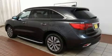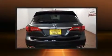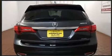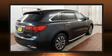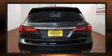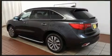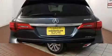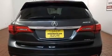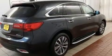Step into the 2014 Acura MDX. A 3.5-liter V6 engine pairs with a sophisticated 6-speed automatic transmission, and for added security, dynamic stability control supplements the drivetrain. Top features include heated front seats, leather upholstery, power front seats, front and rear air conditioning, a power liftgate, lane departure warning, and the power moonroof opens up the cabin to the natural environment.